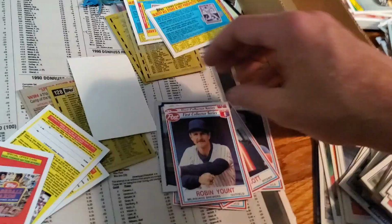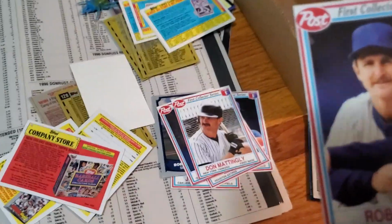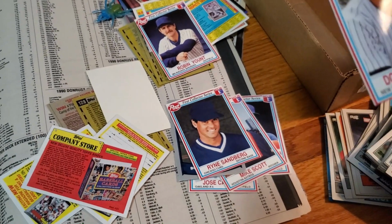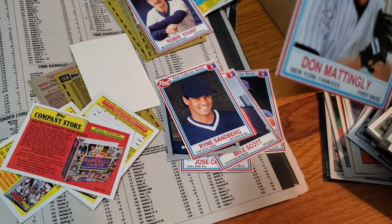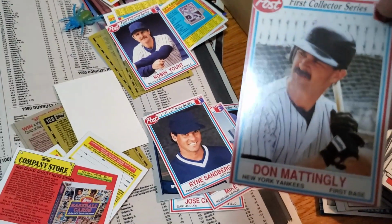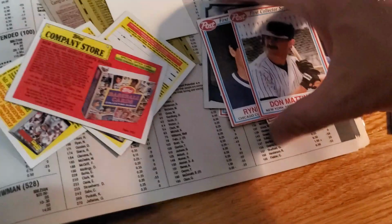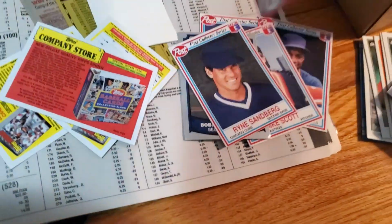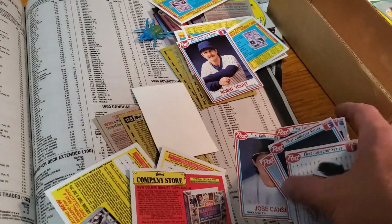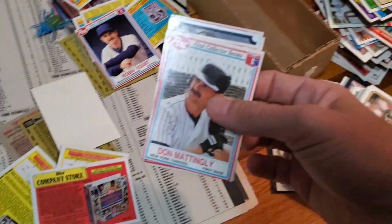Some more postcards. We've got Robin Yount. These are in really good condition, by the way. I mean, well, this one's a little beat up, the Robin Yount is. But here's the Don Mattingly. It's got a little bit of a thing on it, but I think that would come right off. Yeah. So we've got the Don Mattingly, Ryne Sandberg. So a bunch of, what year were these? Post. These would have been 1990. So these probably aren't worth too much, but kind of a neat little thing. You would have gotten baseball cards with your cereal box. It's kind of neat.